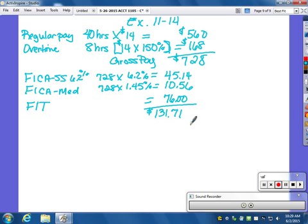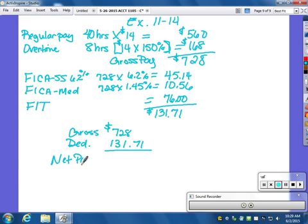Now, if we subtract from his gross 728 the deductions of 131.71, his net pay is how much? 596. I'm off by a cent. You added one; it's 131.70, not 71. So what's his net pay? 596.30.